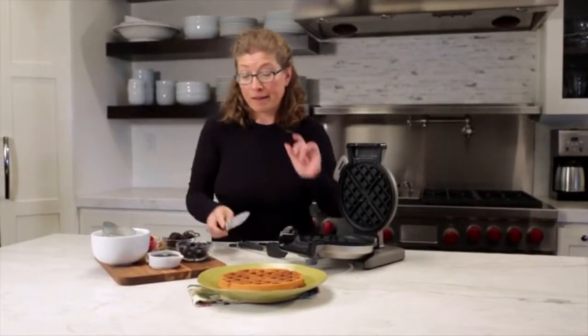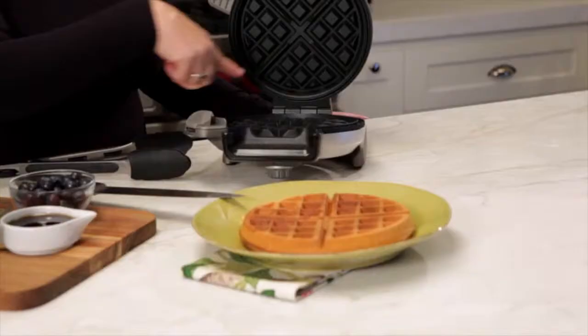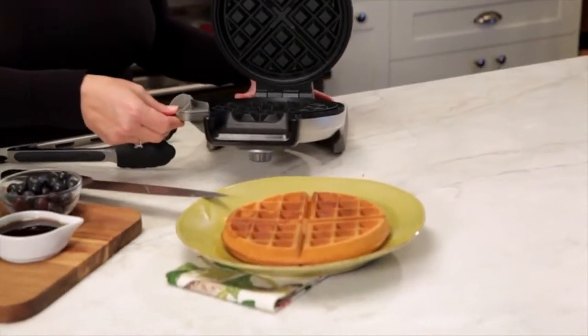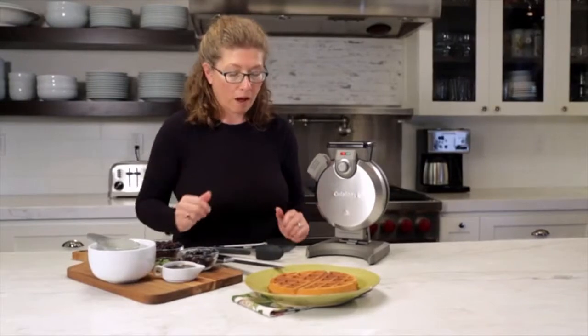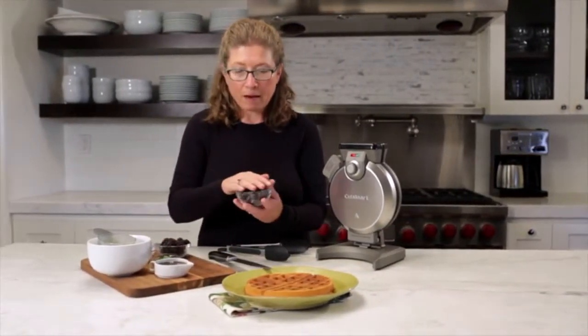If not, you can have a little taste beforehand. I just want to tell you one thing I forgot to mention earlier. The plates are non-stick. Make sure you season them before you use it, because that's really important. That helps so that your waffle comes out really easily. So let's finish up.